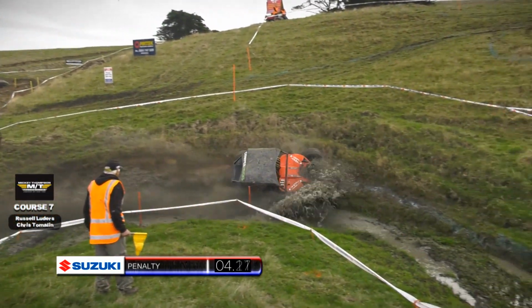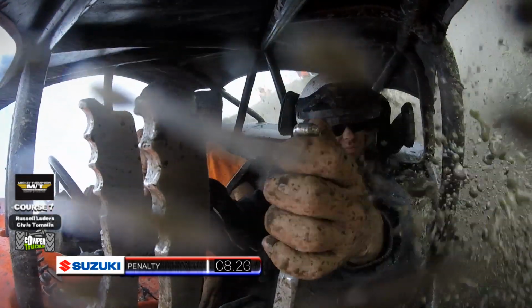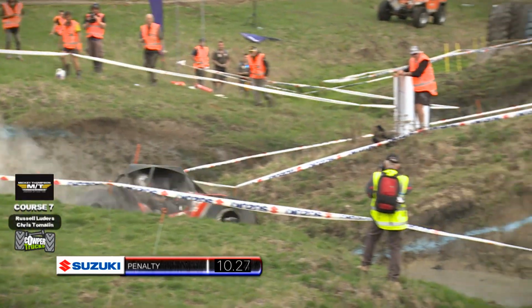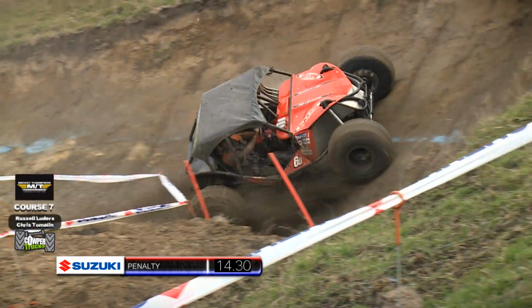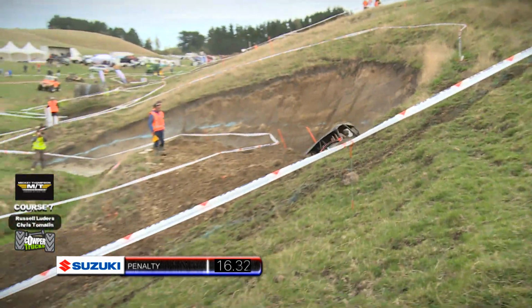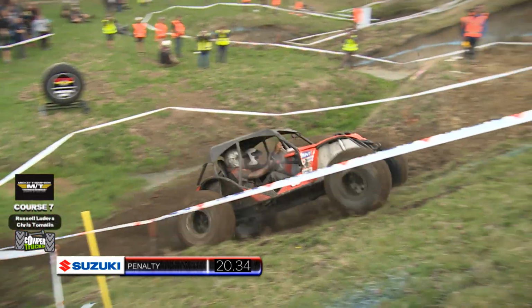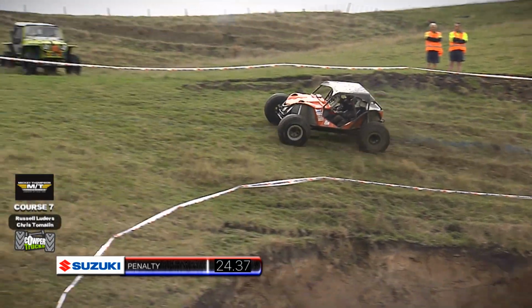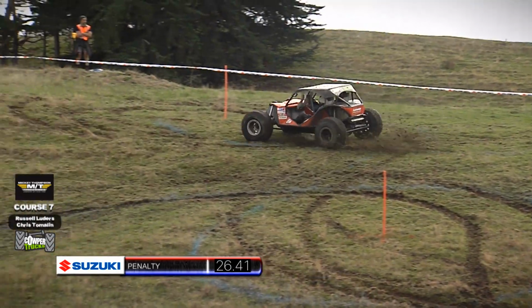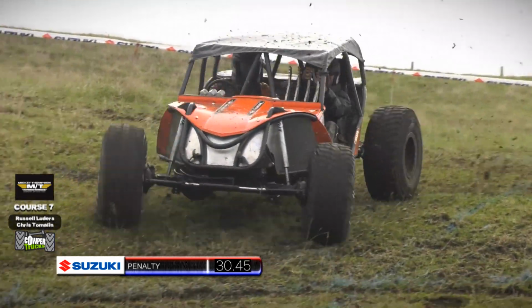Next to go, this is Russell Ludas, first timer here at the Suzuki Extreme 4x4 Challenge. Once again, keep an eye on the clock and keep an eye on the penalty box as well. Time to beat the 41.34 with the penalties for Rowan. No penalties yet though for Russell Ludas. Looks very calm as he works the steering and heads up to the top.